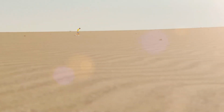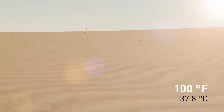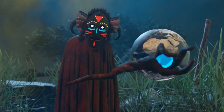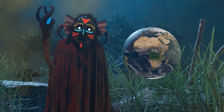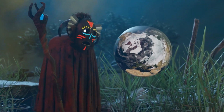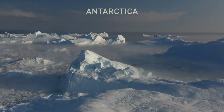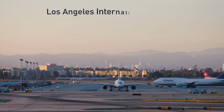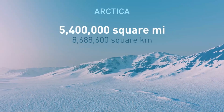And when I say hot, think 100 degrees Fahrenheit hot, on average. No wonder this is happening. After all, you find yourself in the world's biggest hot desert. Now I say hot desert since the biggest deserted landscapes are actually the cold ones, located in Antarctica and the Arctic. Antarctica's frozen desert is more or less the size of 1 million LAXs. Yep, the Los Angeles International Airport. The Arctic desert is just a bit smaller than that.